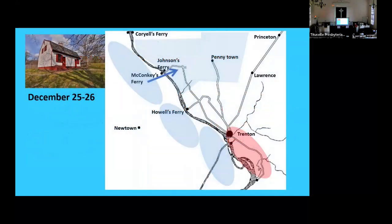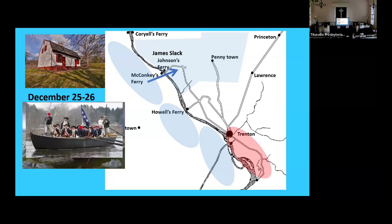So on the night of December 25-26, Washington crosses at McConkey's Ferry to Johnson's Ferry. Johnson's Ferry was operated by the James Slack family at that time. Its previous owner had been the Johnsons, so the Slack family helps out. And this is what we think of as Washington's crossing from the picture. But when you think about Washington's crossing, I want you to totally disregard that picture. Totally. And think more of this, and even more of this: ferry boats, as well as Durham boats.